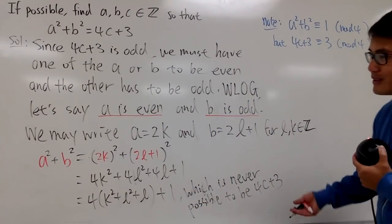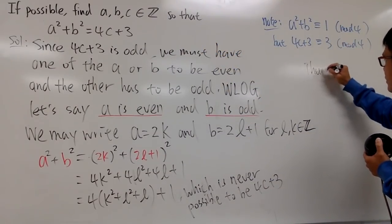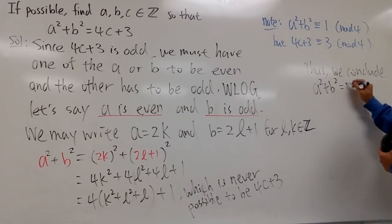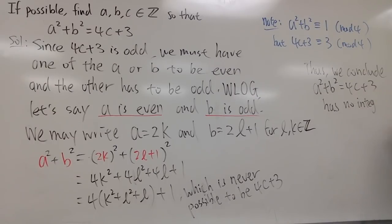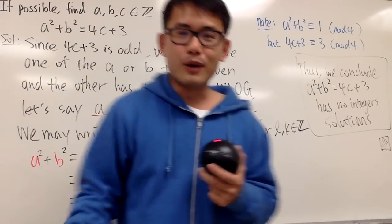So the idea of all this is that this is actually not possible. I'll just say to you guys that thus, let me just write down. We conclude that the equation A squared plus B squared is equal to 4C plus 3 has no, technically it's integral solution, but I don't really understand why people say integral, because integral means integral, but you know what I mean. I would just say no integer solutions, right? Yeah, so this is how you can do an argument. Oops, I put a box the wrong way. But yeah, I should put a box like this. But yeah, hopefully you guys are okay with that.